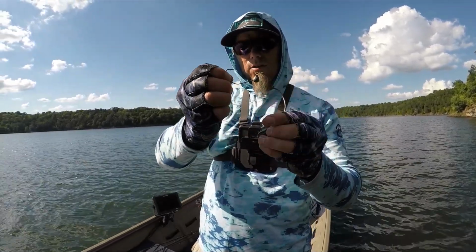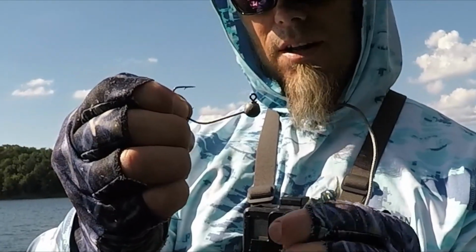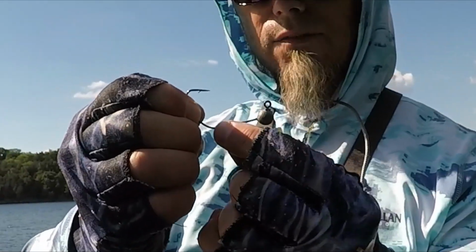This is what the jig head looks like. A little bit tricky to find these jig heads. I got a buddy that pours these. There are a few out there that you can buy.